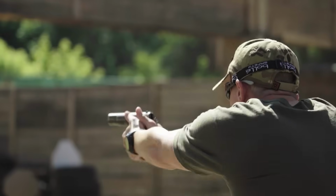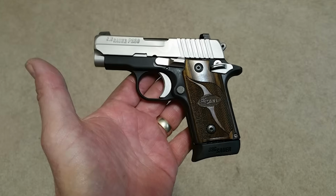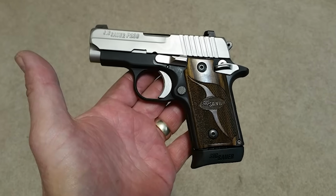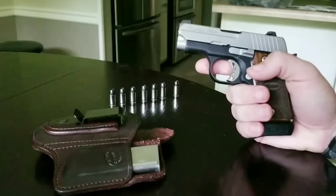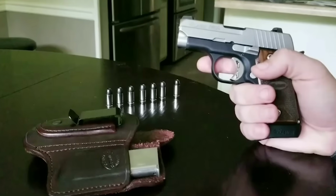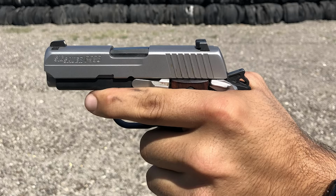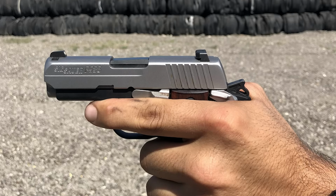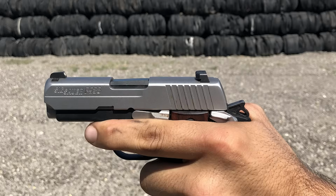It ain't cheap. But you're not just buying a gun, you're buying craftsmanship, reliability, and one of the classiest EDC options in the 380 world. The P238 SAS is a pocket-sized gentleman's piece that performs like a full-size warrior, smooth, accurate, and built like a Swiss watch. If you want premium carry in a micro package, this is it.